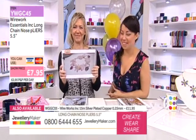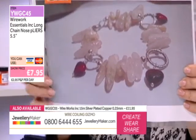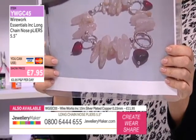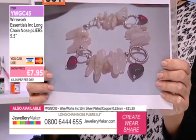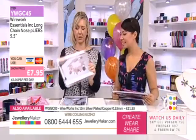Here's the Wall of Fame for you. I've got 331. This is beautiful, and this is from Sarah from West Houghton. It says, hi, you lovely, lovely people. This is my latest make for the Wall of Fame, made with your pink tiger's eye hearts and some of your beautiful kunzite nuggets. I just added some large jump rings from my stash. I'm getting ready for a Christmas fair on the 15th. Wish me luck. Best of luck for that. If it's all like that, you'll do very well.